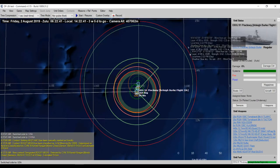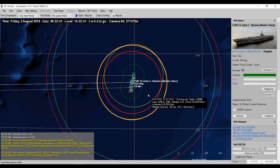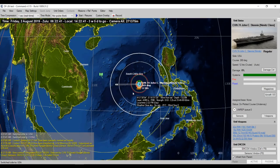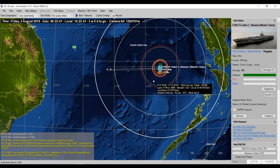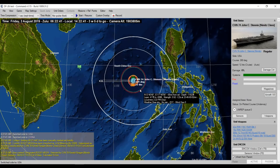Okay. So they are escorting the John C. Stennis Nimitz class aircraft carrier, and they are heading towards the west, no, due west. So a course of around 270 to 69 degrees.